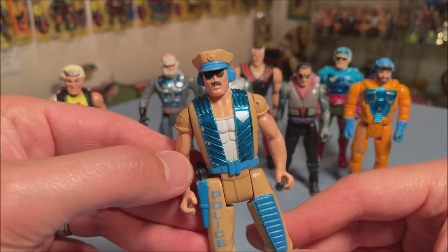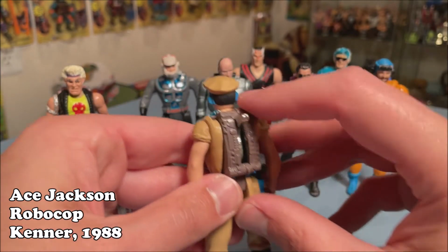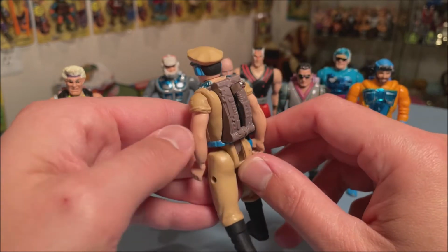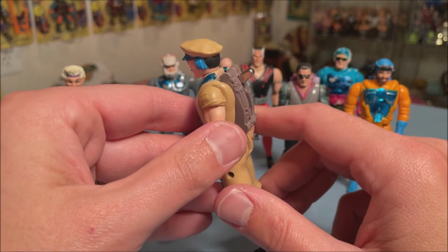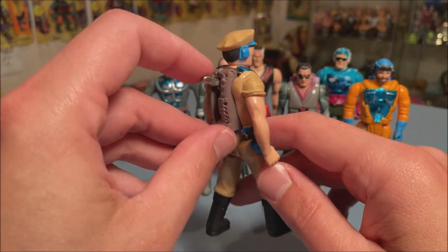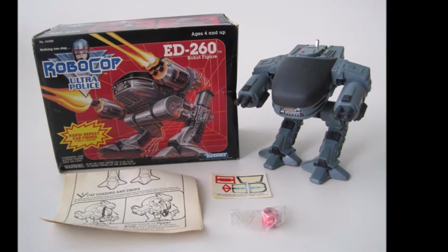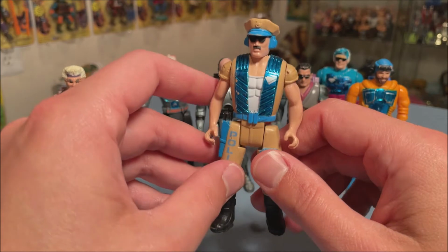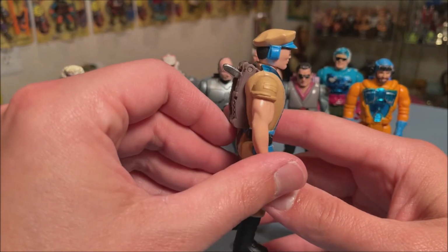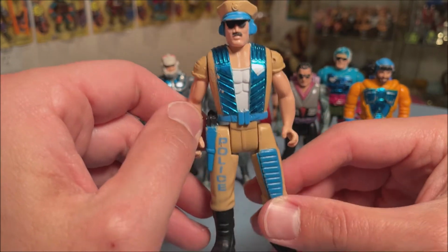This one here is Ace Jackson. And so you guys know, you probably already do, the Robocop figures, much like the Cops and Crooks figures, had the cap firing action. So each of the carded figures and the vehicles and the ED 260 that everybody wants. I really do want the ED 260 because it's basically the ED 209 from the movie. They had these cap firing features on the figure. So that is Ace Jackson.